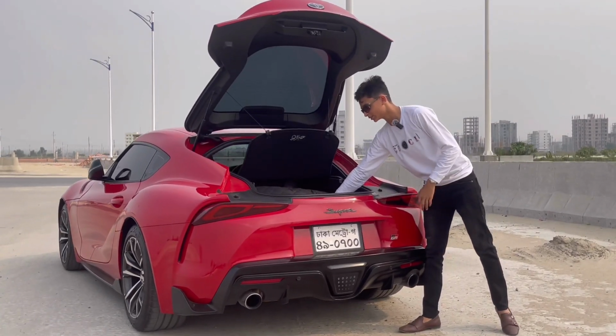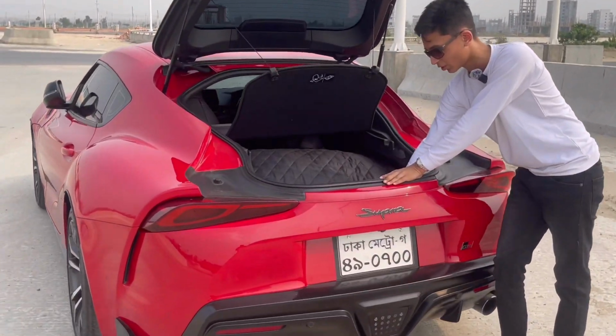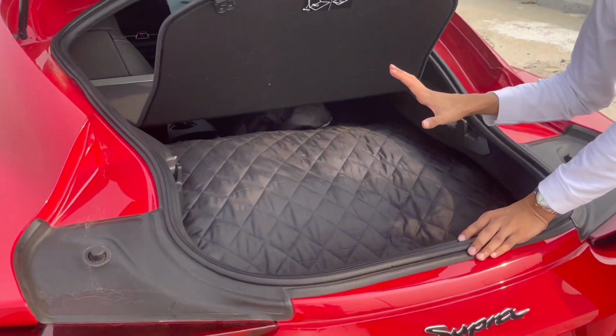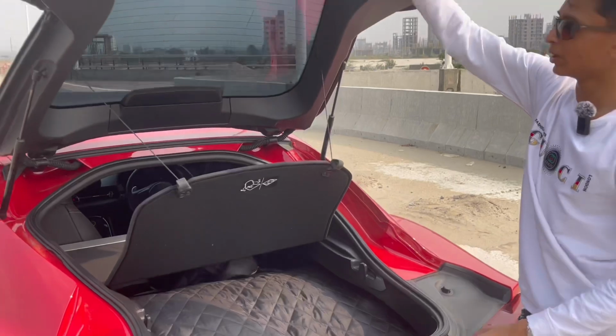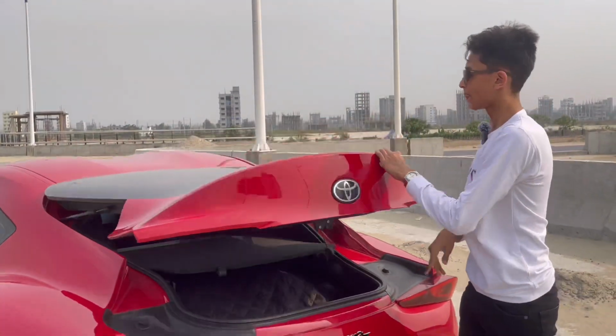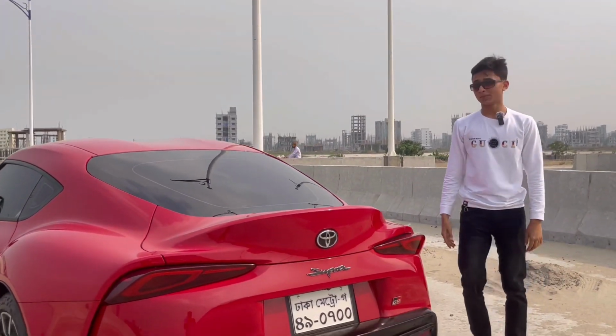But the car has its cover and more detailing stuff because the owner cares about this car and he daily drives it as well. So yeah, it's pretty nice. But if you close this window, you have some more storage here. Now let's get inside the Mark 5 Supra.